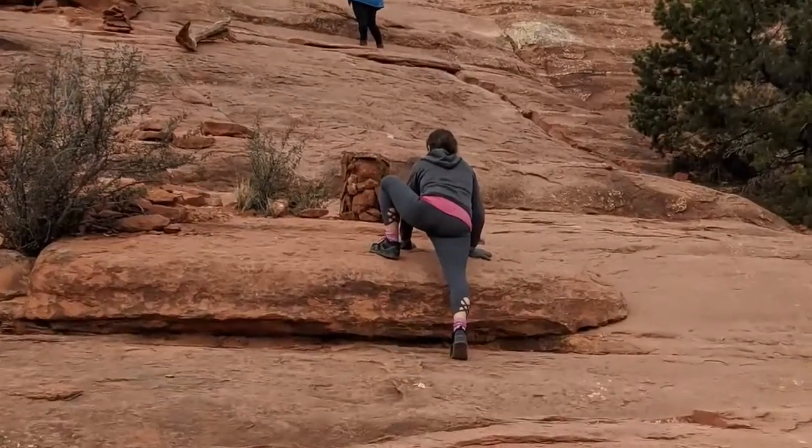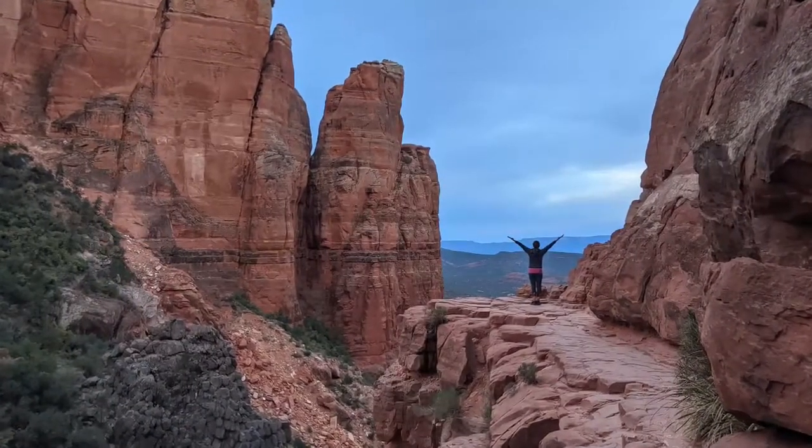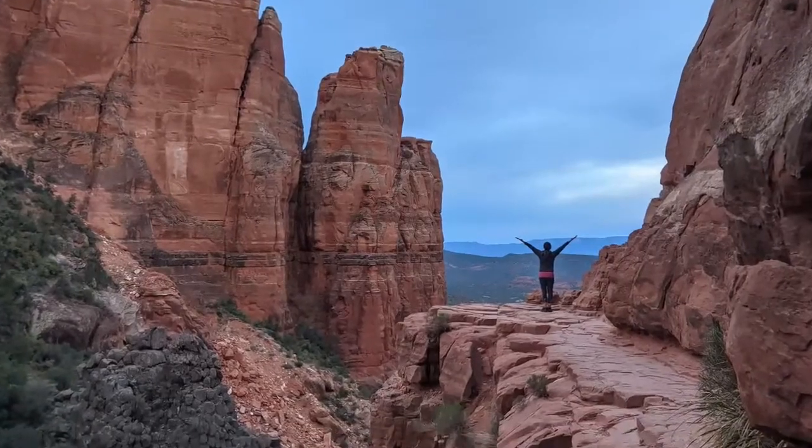And at every additional challenge and additional up, I would think, there is literally no way I am getting back down. I have no idea how I'm going to get back down. I think I'm going to live up there. I've never been more afraid of heights. I've never been more afraid of actually falling. And usually I'm the person who's just like walking toward the edge of the cliff and Chris is saying, Hun, slow down, get away from there.